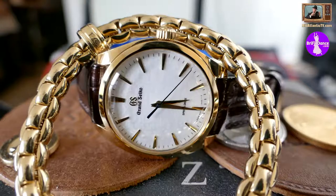Word of caution, anybody that steps up and buys a Grand Seiko spring drive, you will be spoiled very quick. I mean, you will not want to wear any of your other watches. So just a cautionary tale. If you want to wear other watches, you know, Rolexes, Patek, Omega, do that now. Get it out of your system, because once you buy a Grand Seiko stunner with a spring drive, you won't want to wear any of those others. So that's just a word of caution.